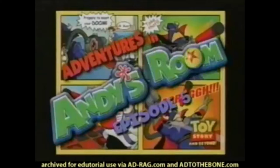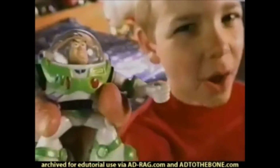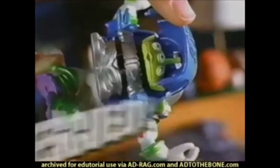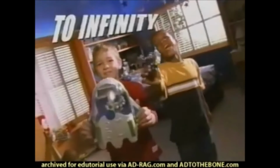The Adventures of Buzz and Woody continue in your room. It was a mission like no other. Cool command center. Danger lurked around every corner. Oh, no! But they didn't count on Buzz Lightyear and his capture pack. Rescued! Kapow! Oh! You'll never defeat me, Zurg. To infinity and beyond! Come on, let's see the next episode! Buzz Lightyear's intergalactic spaceship and adventure pack sold separately.